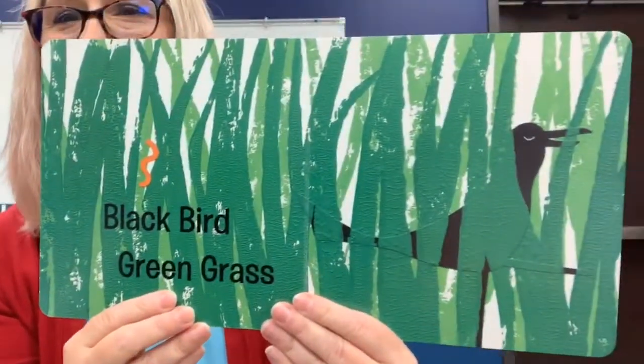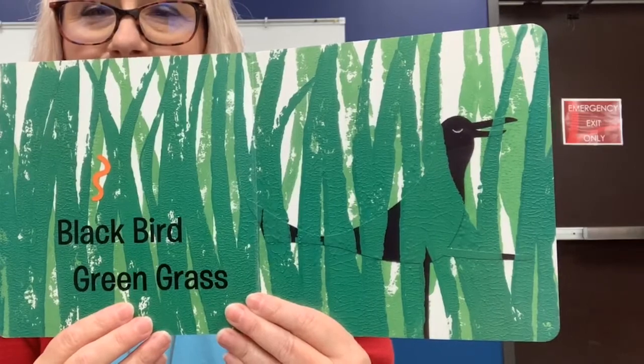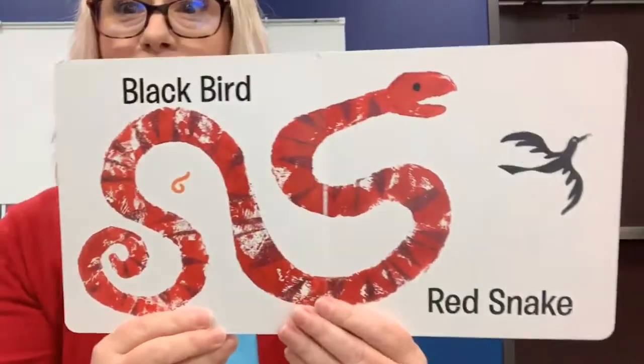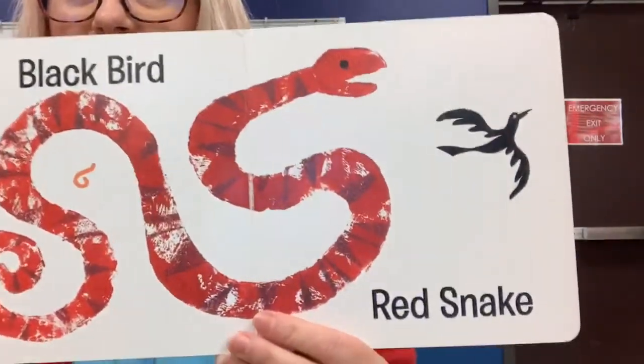It's backwards for me. So, blackbird, green grass. Do you see that big orange worm hiding in the grass right above those words? Up over here. Blackbird, red snake. Oh, that looks like a very scary snake. Does this little worm look very scary at all? No, that worm doesn't look very scary at all. Do birds eat snakes? Sometimes.